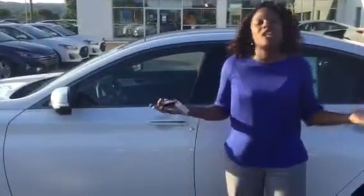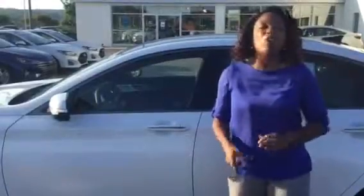You're gonna love the warranty and the way these amazing vehicles drive. You won't get luxury in this price with this amazing warranty anywhere else.